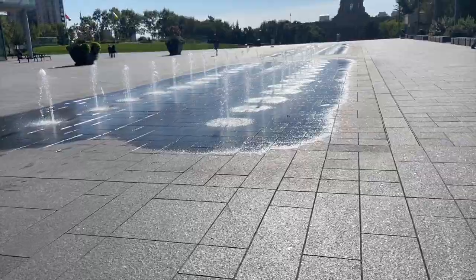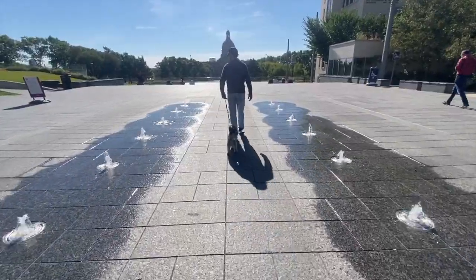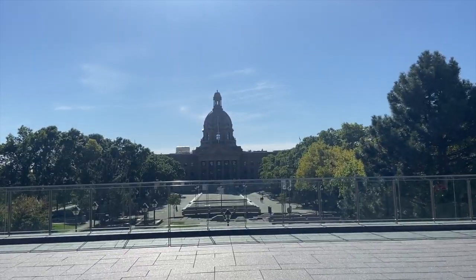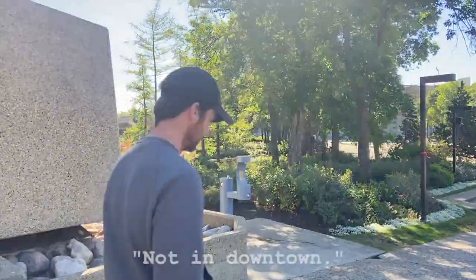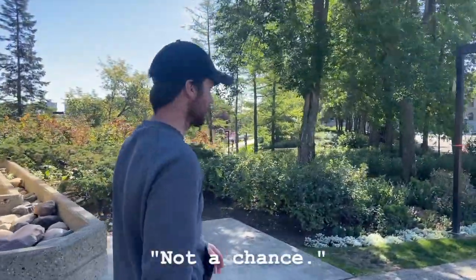He saw another dog. He wanted that dog. If I lived in Canada, Edmonton would be at the top of my list of potential places to live. If you're a city person, you'd like Edmonton. I couldn't pay you money to live here, could I, Andy? Not in downtown. Not a chance.